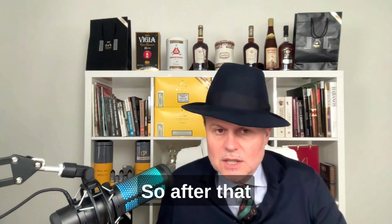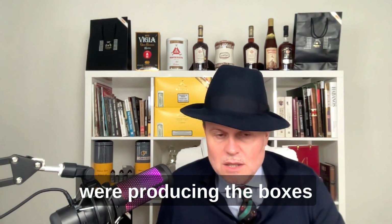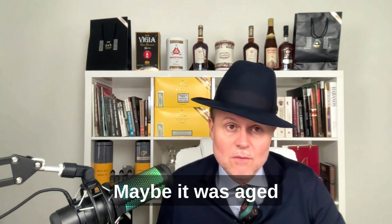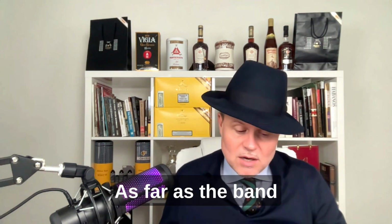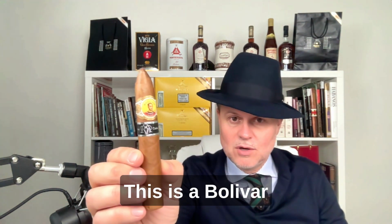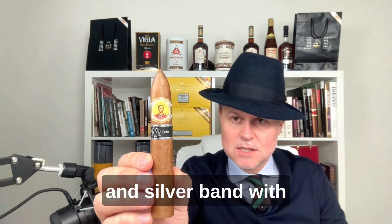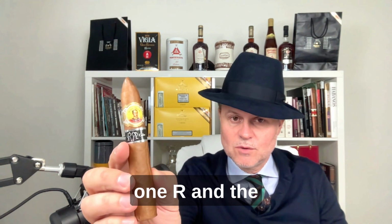So the tobacco is from the year 2000, aged at least 3 years before rolling. After that, they were putting it to rest, and then they were producing the boxes, and it was released in 2005. So it's a minimum of 3 years. Maybe it was aged a bit more than that. As far as the band is concerned, this is a Bolivar Belicosos Finos. It's a black and silver band with the R of Reservas.